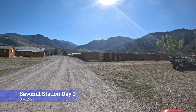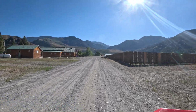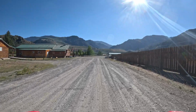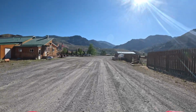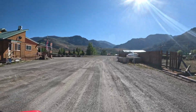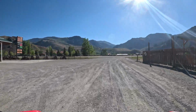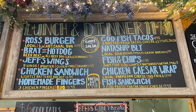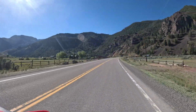Our first day in Clayton, Idaho. We're staying at Sawmill Station RV Park. Really cool area. We're gonna go see what we find on the trails, but nice little campground and cool area. Clayton, or the whole Highway 75, runs right along the Salmon River. So you can get fuel here. They have a small little shop and go type store, and they have sandwiches and some food there and ice cream or milkshakes. So cool little place to stay.